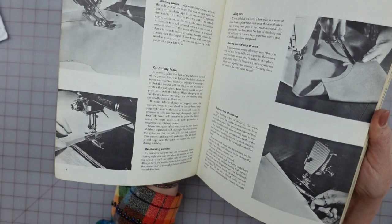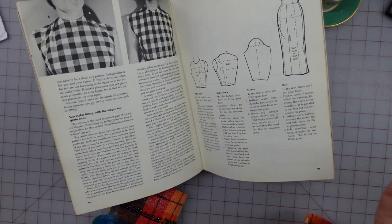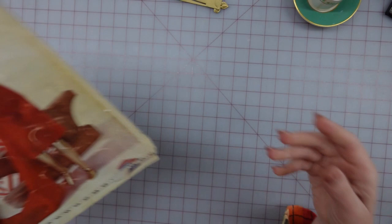What I would suggest, if you get this book, is to read through it like a pleasure reading book, okay? Because you don't really know what's in here until you've gone through it. Then when you actually need something, you can go back and know where to look for it. There's gold in here. So anyway, that is the Bishop Method of Clothing Construction.